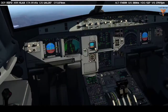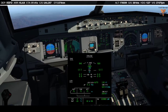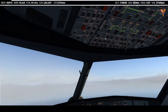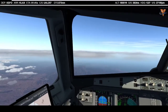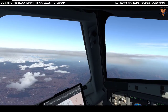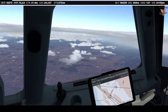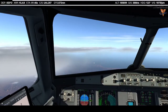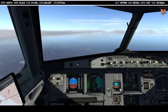Alright, coming up on a cloud layer. You can see right now we're at -2 for our total air temperature, -20 for the SAT, so we need to turn on our wing and engine anti-ice for just a second as we go through this visible moisture. These clouds shouldn't take too long. And we'll be right back to standard on the anti-ice. Alright, there's flight level 190.